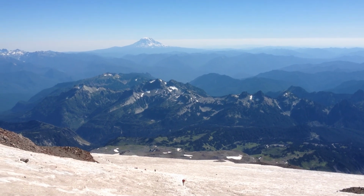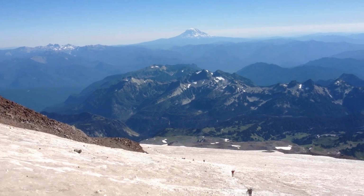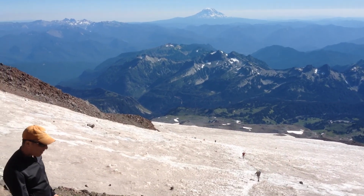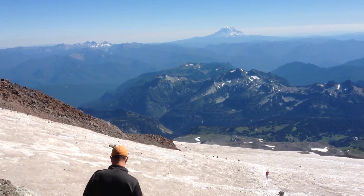This is Camp Muir base camp for people who climb up to Mount Rainier. In the background there is a Chinook helicopter flying. Not sure why that's out there. Usually that's a rescue operation.